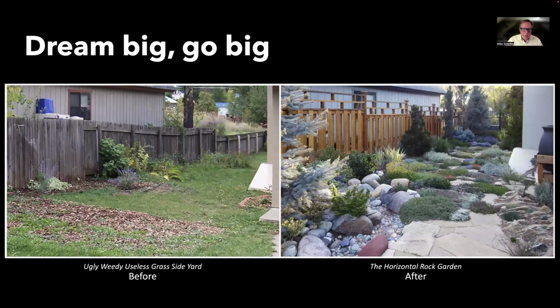But if you want to dream big and you want to go big, here's something that I did at the house. When we bought the place, it had this ugly, weedy, useless grass side yard, is what I called it. Nothing's good there. We're not going to use it for anything. Let's just use it for gardens. So I dug out all the grass by hand with a digging fork. You dig it and then you just kind of pound it, get all the soil out of it, and then compost these big hunks of bluegrass, crabgrass, Timothy grass, all sorts of these orchard things. It was just all nasty. It took a couple weekends, but it was well worth the effort.